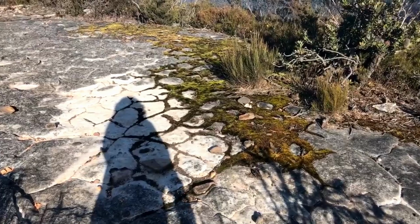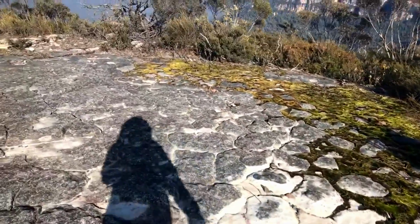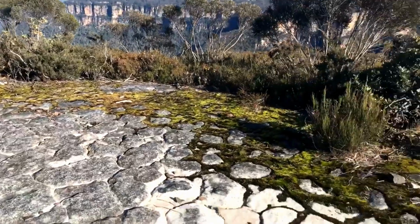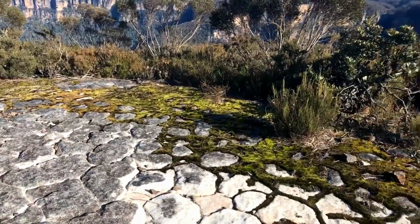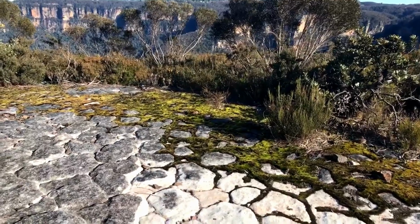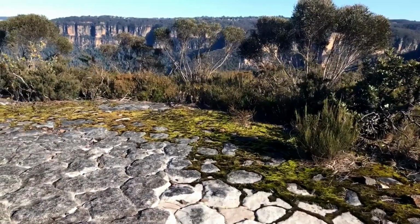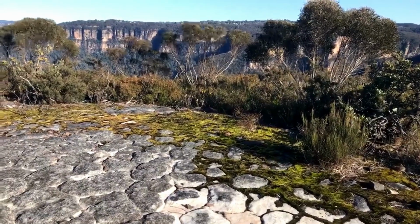Let's see if I can find a spot where I'm not in the frame, or my shadow rather. I'll try and turn this way. That's a better shot for you, isn't it? There we go. How interesting is that? That's really cool. And then if I tilt it up just a little bit, we get that cliff face in the background as well.